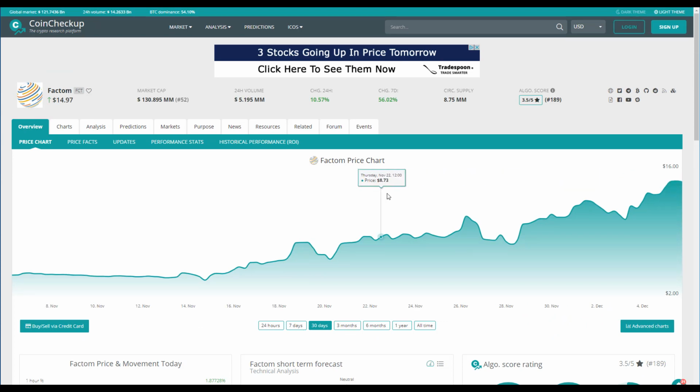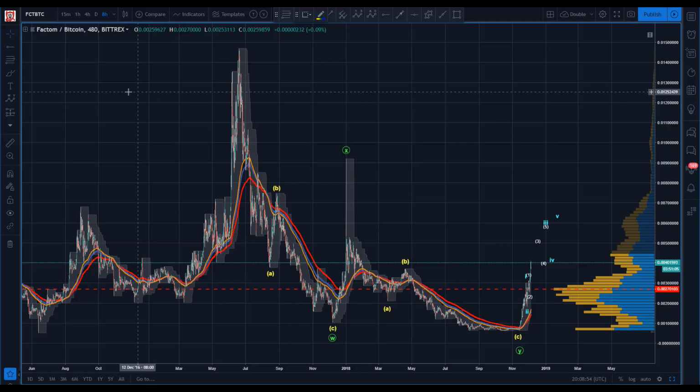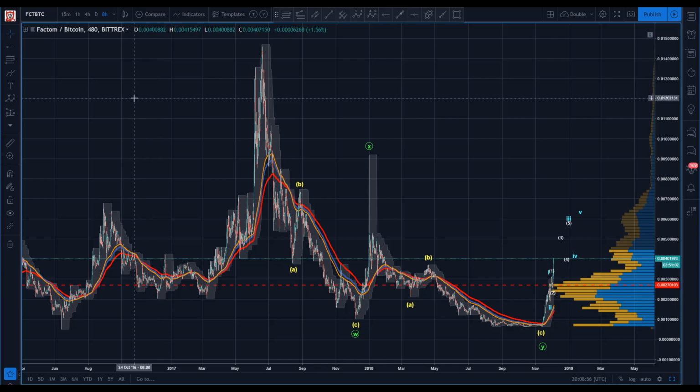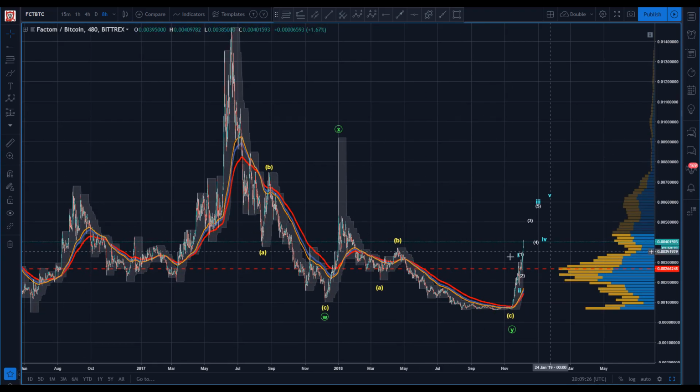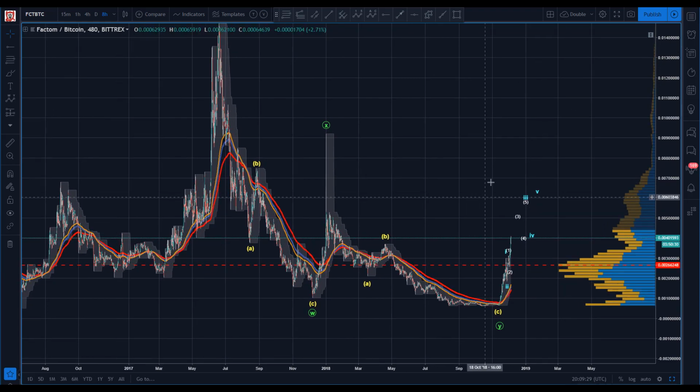We can look at the trend here. Let's go look at the chart and see what we can come up with. This is an 8-hour Factom to Bitcoin on Bittrex. Well, this is interesting, right? Something pumpish happened here. It's actually a rather nice WXY. We get clear separation with the X wave between the two ABCs. Still a little short for an X wave, but it works. So we get ABC down into our W, there's the X, then ABC down for the Y, and then it looks like we've got something impulsive started over here on the right edge.